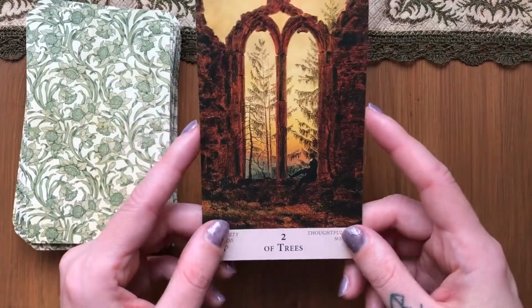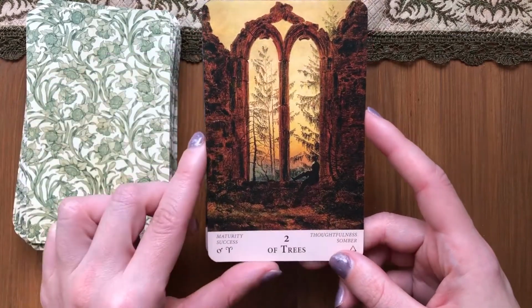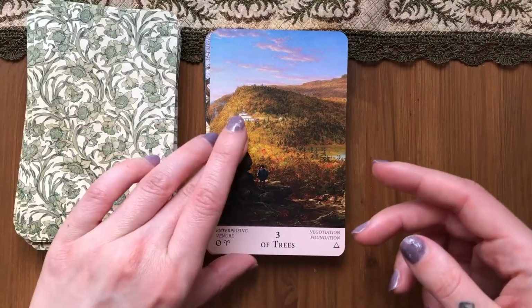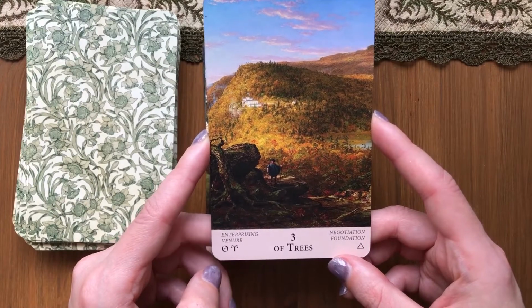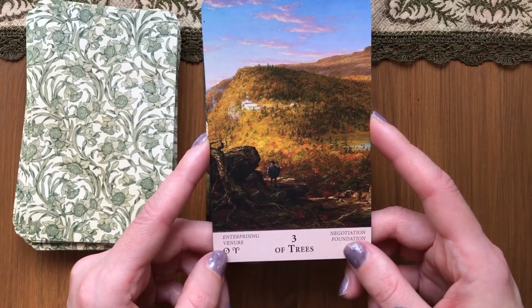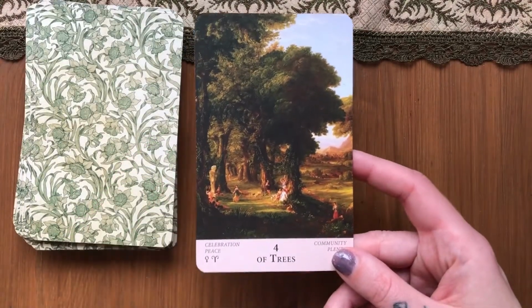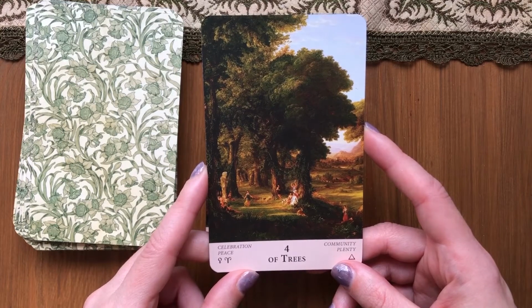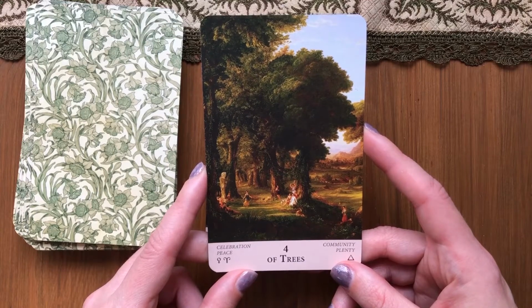The Two of Trees. Yes, I'm not sitting in those big windows. The tree starting, embarking on a journey, expanding. Four of Wands. Oh, that's lovely. Going out and stopping to have some little celebration. That's good. Community, yeah, I like that.